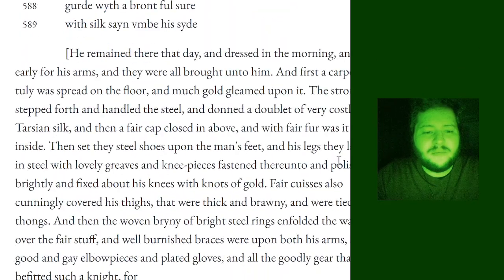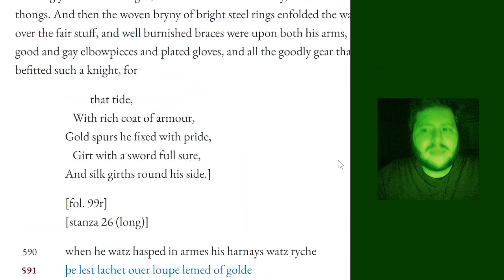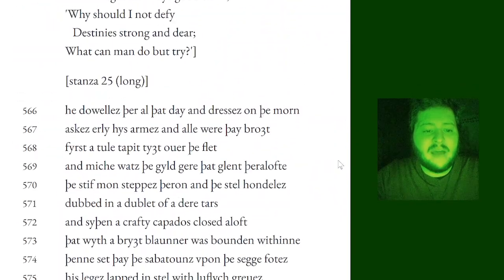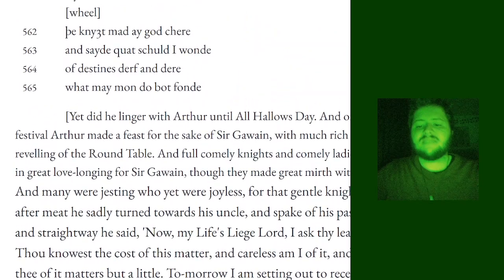And I think we can read one more stanza. I think we have time. Actually, no, I think this is a good stopping point, because next time we'll actually get him heading out. So, yeah, we're stopping here. 565 is where we got to today. We almost read 300 lines today, and we've finished Fit 1.